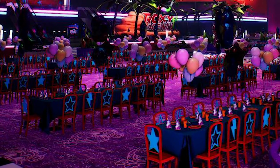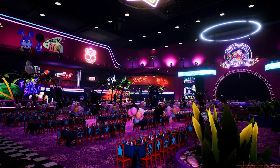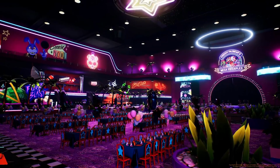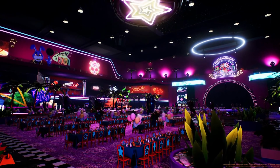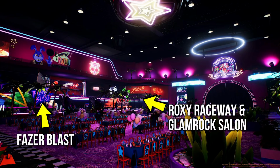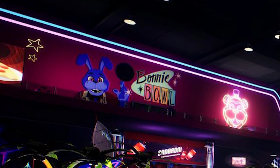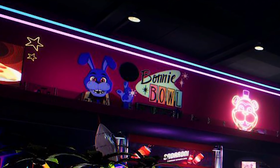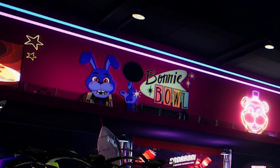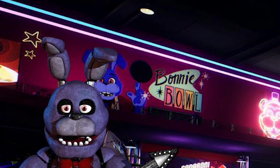It also seems from this party room we can access each and every one of the aforementioned locations. This is indeed the hub at the centre of the pizzaplex. Phaser Blast is seen here, to the right Roxy Raceway and Glamrock Beauty Salon, so that would mean Monty's Gator Golf is also here somewhere but pictured off screen. The top floor contains another new location known as Bonnie Bowl.